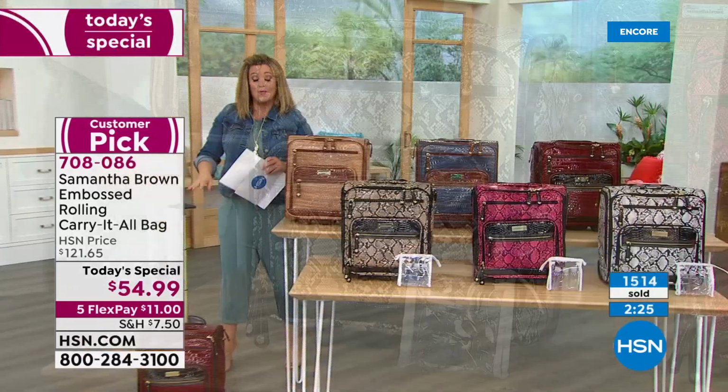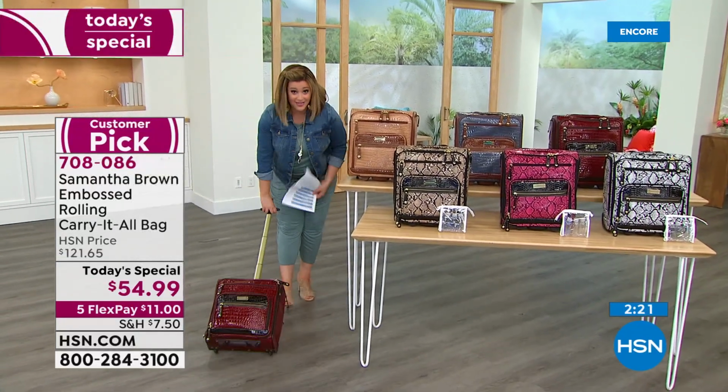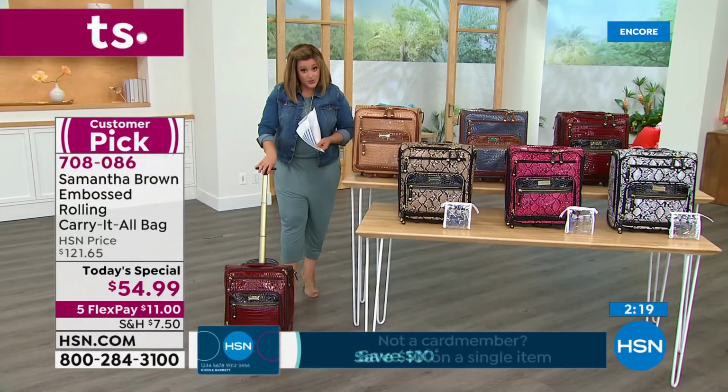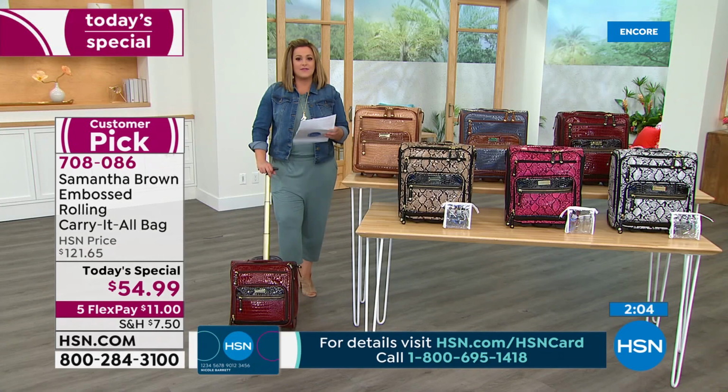This is a bag that when you do finally get out there and get on that airplane, fits underneath the seat, okay? And this is most airlines, universally, Samantha did the work for you. It qualifies as basically a personal item. But here's the thing, you will use this every day. You won't just use this for travel, Samantha. And I think that's why so many people bought it and loved it and left a review.